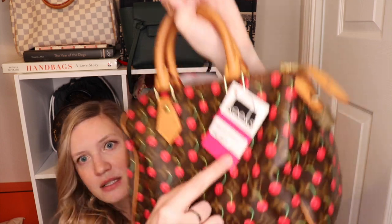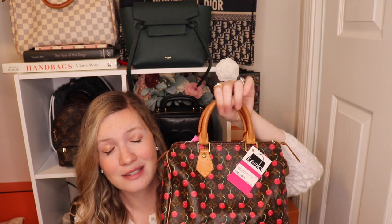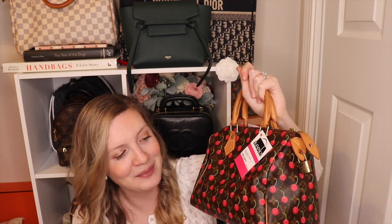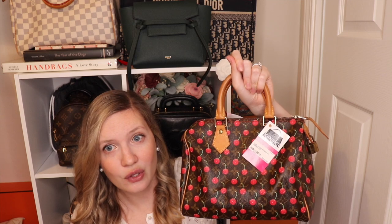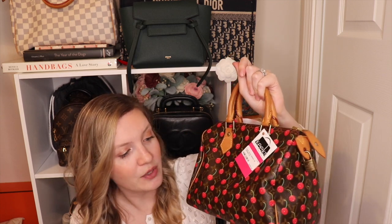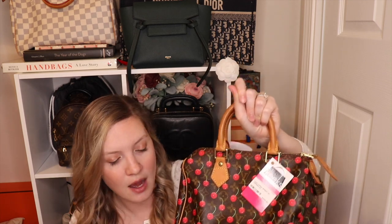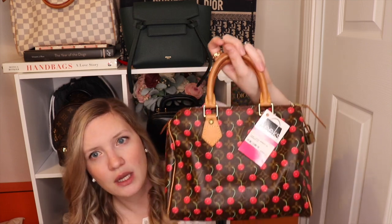You guys can see actually the prices on here. So it was $1,000. I had been following like 5 of these on the RealReal, and they are all over $3,000. So that was not happening. I think this bag probably retailed in the $500 to $700 range when it initially came out, which is crazy. Just think about that, guys, how much the value of this bag has gone up because they're so hard to find.